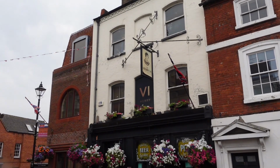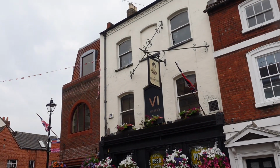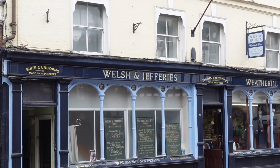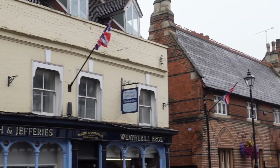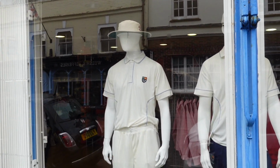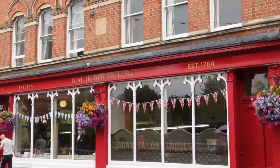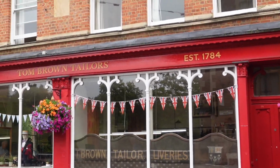Got the Henry VI. I assume it's a little pub, yeah, with a beautiful beer garden, a little pub called Henry VI. It states here, Welsh and Jeffreys, tailors and outfitters, established in 1865. This is where you'll come and get all your apparel when you go to Eton. Very interesting. Gosh, there's loads of tailors here, very posh tailors, established in 1784, as it states there.